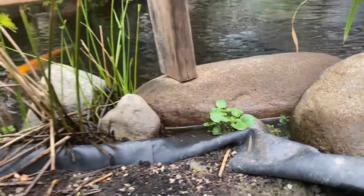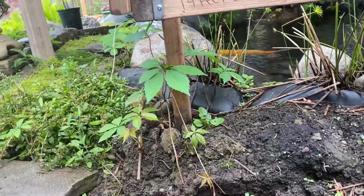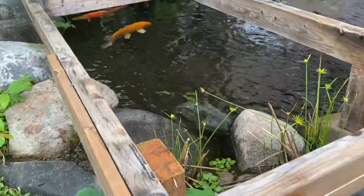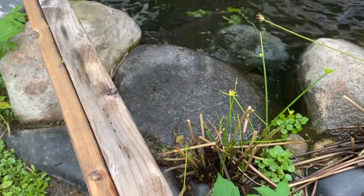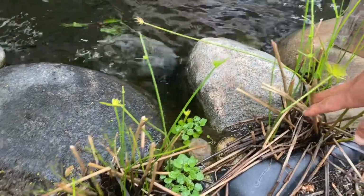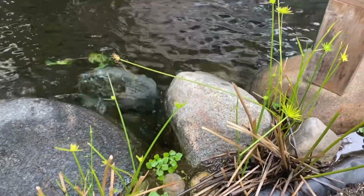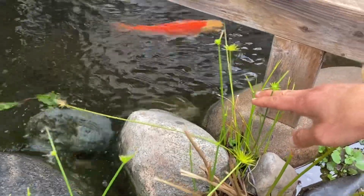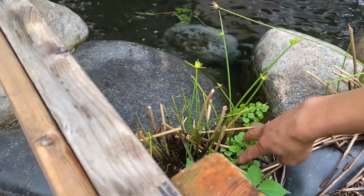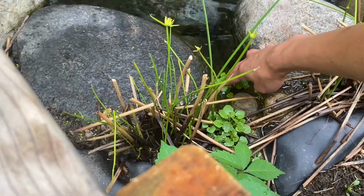Here's a watercress that's grown in this section. And the watercress also invaded my papyrus plant in this area here, it drowned it out. And I took the watercress out to reveal my papyrus plant, because it was just covered. And it looks like it hasn't died because it's growing slowly, but I have to keep an eye on it that the watercress doesn't overgrow. I'll put these in my salad later.